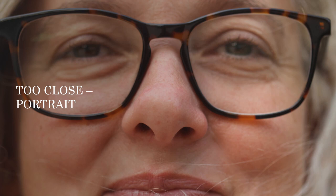However, if I would have used a deeper depth of field, I would have gotten a better focus on the eyes. I feel this would have produced a more dynamic photograph in the end.